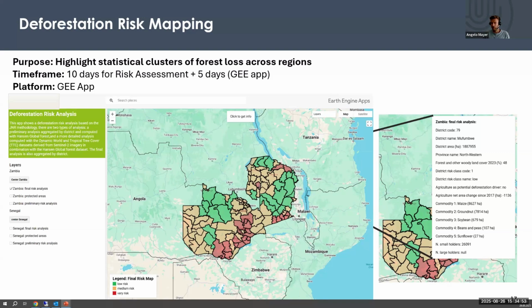The interface shows our work across multiple countries here. We can see Zambia, Senegal, and other regions. The color-coded risk mapping uses a clear system: green indicates low risk areas, yellow shows medium risk, and red highlights very high risk zones.